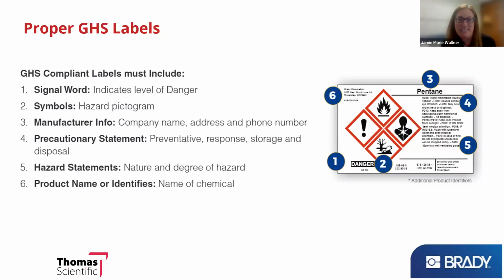You've brought the chemical on site. Now we have to make sure it's labeled correctly. First of all, the lab standard states that labeling on incoming containers of hazardous chemicals cannot be removed or defaced. Your incoming chemicals should come with a GHS label on them. You'll want to ensure that you are not removing them or defacing them. Here at Brady, we add a label with a QR code for chemical tracking purposes to our incoming chemicals. And we have to make sure that we're not covering up the GHS label with our internal labels.